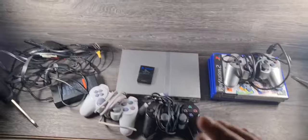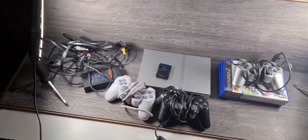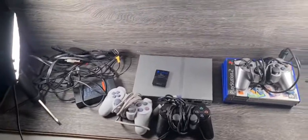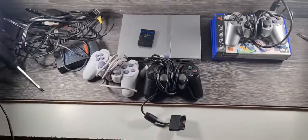Probably get back 60, 70 quid. So let's show you that. Here's my little pickup I made. Boom. So what we've got here, guys, paid a tenner on Facebook Marketplace. The woman is moving house and she's just clearing out everything and selling everything off as cheap as she can just to get rid of it quite quick.